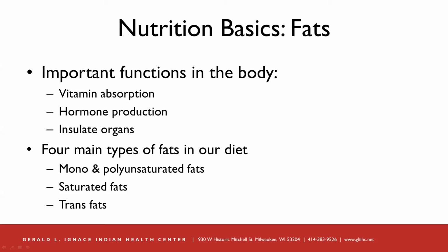Mono and polyunsaturated fats are typically what we think of as good fats, and they help us with all the good things that we need. They raise our HDL cholesterol and lower our LDL cholesterol, and they also benefit our health and our brains as well. Saturated fats, the jury's still out on whether they're definitely good or definitely bad. You can make arguments either way. The general consensus though is to limit our saturated fat intake because saturated fats raise both HDL, but they also raise LDL, which is the bad cholesterol. And trans fats should be avoided as much as possible because trans fats actually raise our LDL, our bad cholesterol, and then lower our good cholesterol, our HDL.